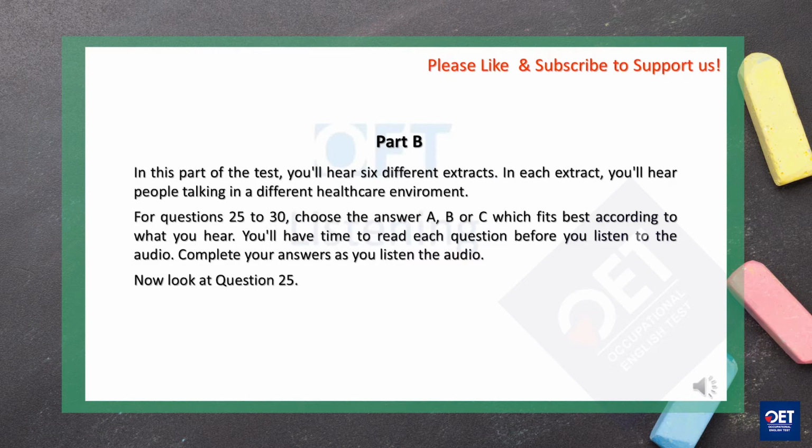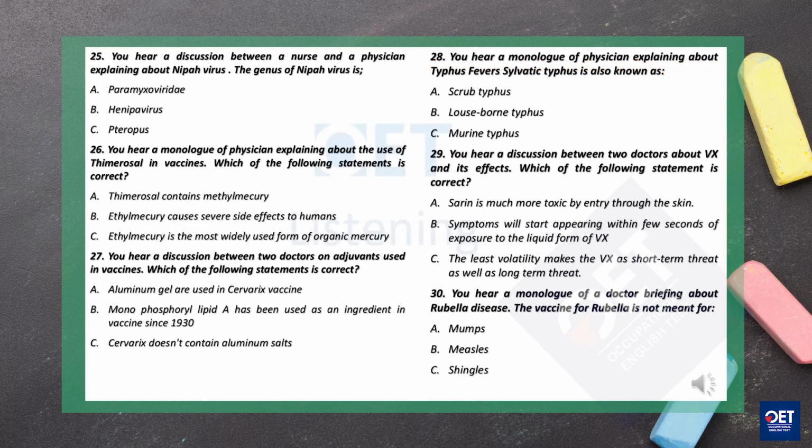Now look at question 25. You hear a discussion between a nurse and a physician explaining about Nipah virus. Now read the question.